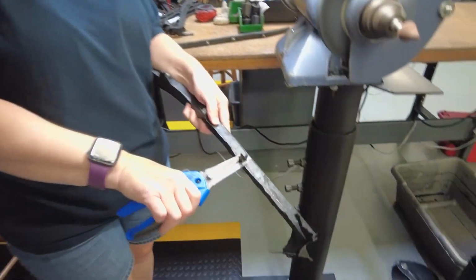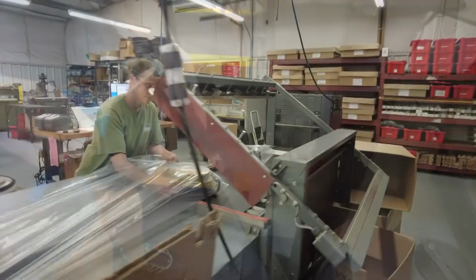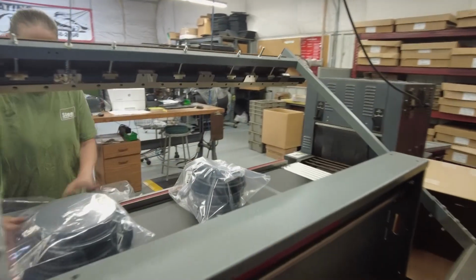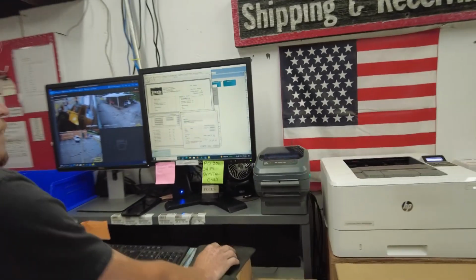From there, everything goes on to trim and packaging. That's where everything's cleaned up, ready to be put in a package and shipped to you. And of course, if you order something from SteeleRubber.com, it usually ships the same day you order it. It'll be right in your living room in a couple of days.